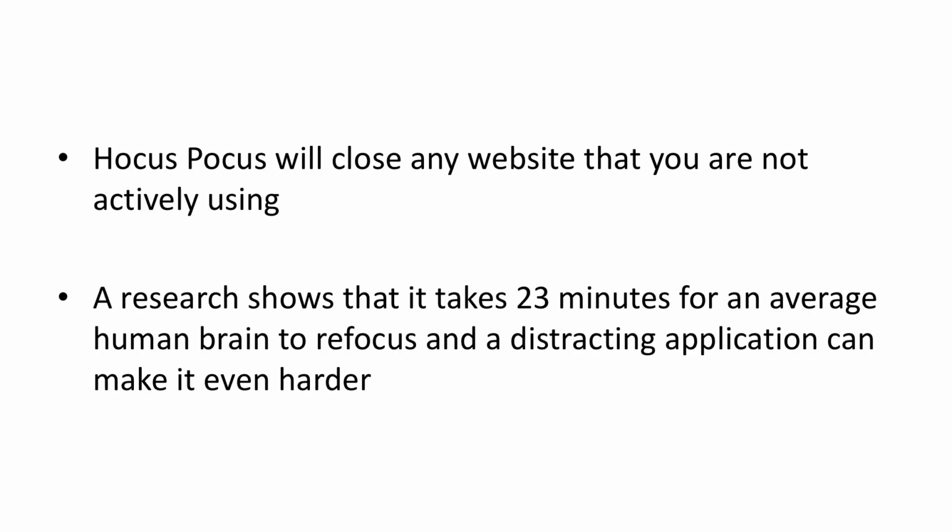For instance, if you have a distracting application like Twitter, BuzzFeed, Facebook, etc. open in the background, then it will shut it off while you're working. Research shows that it takes 23 minutes for an average human brain to refocus, and a distracting application can make it even harder.